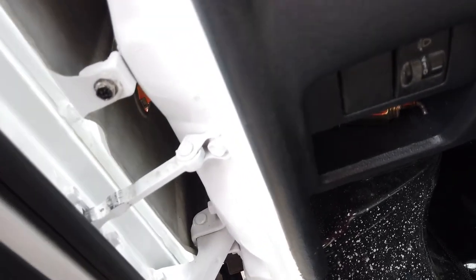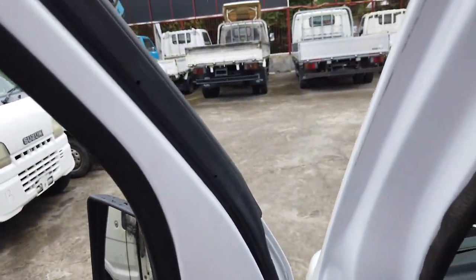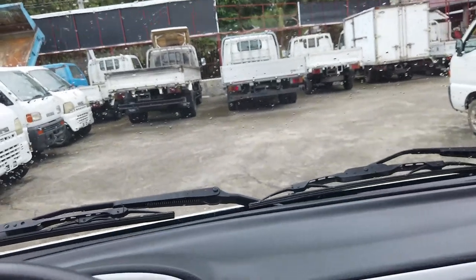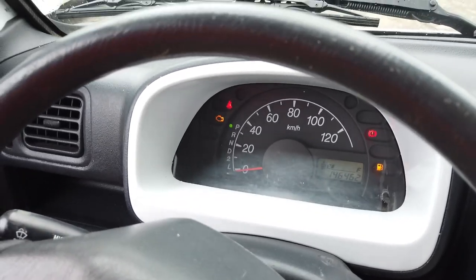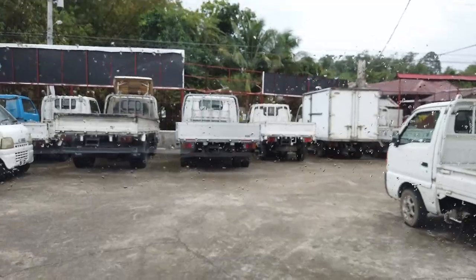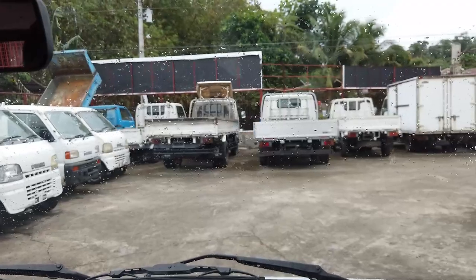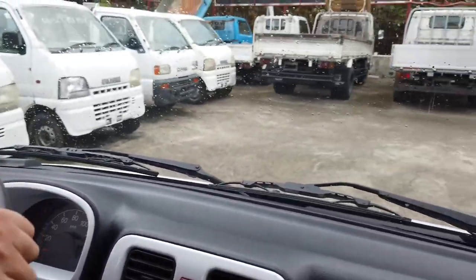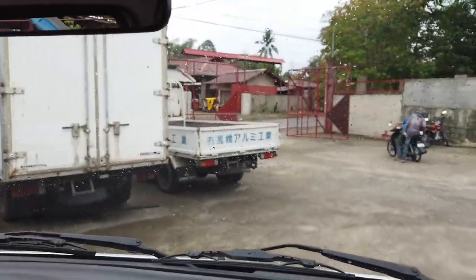So let's have a quick drive. Test drive natin. Since konti lang yung gas nito, hindi ko pa nalalagyan, malapit lang. So, yep, medyo umuulan. Power steering, so malambot. Easy driving po talaga ito.